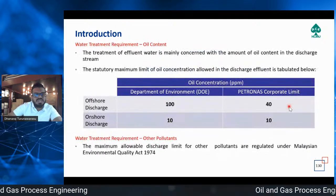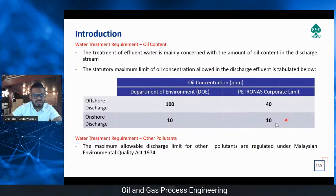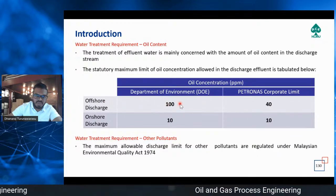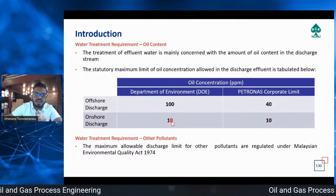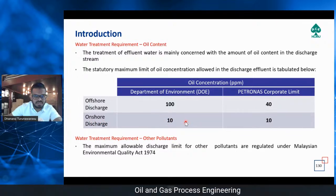Okay, this is the limit that we have to meet, the saturated discharge limit. For offshore discharge, based on DOE it is 100 ppm. For Petronas it is about 40 ppm. But in terms of onshore, we need to meet a very stringent spec, which is about 10 ppm.